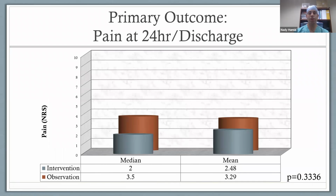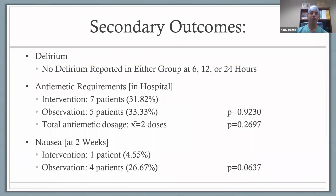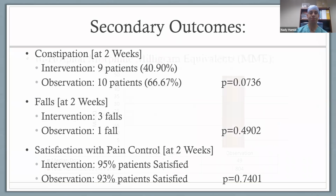And so this is our result. Our primary outcome was pain at 24 hours. And essentially we found no difference in the pain scores between the two groups. You can see the gray line here is the opioid-free group, and no statistically significant difference at really any point in their postoperative period with regards to their pain levels. We didn't find any difference in the secondary outcomes. So we didn't find any difference in nausea, delirium, or falls, constipation.